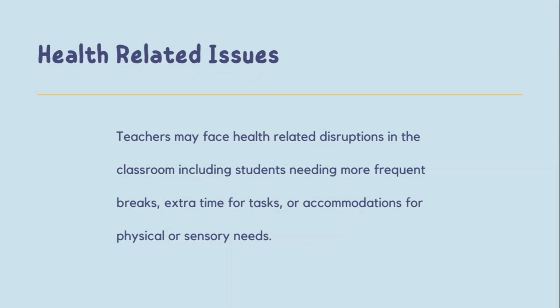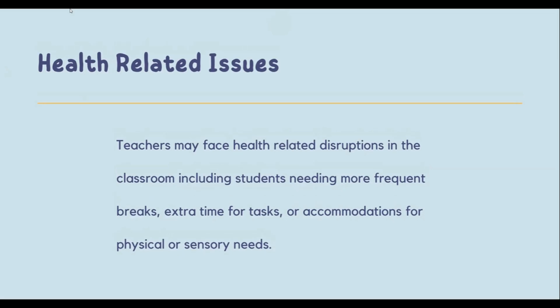Then we have one of the big problems that the teachers may face, which is health-related issues. Many learners with trisomy syndrome also have associated medical conditions such as heart defects, hearing or vision problems, and these students may require additional accommodations, frequent breaks, or specific care. So teachers must keep an eye on students' health needs while maintaining the flow of the classroom. And this can also add an extra layer of responsibility for the teacher.